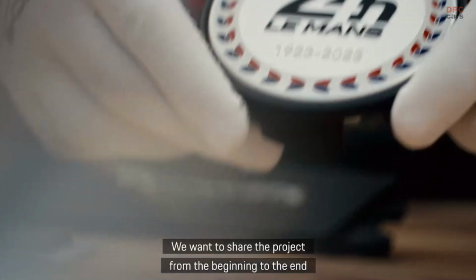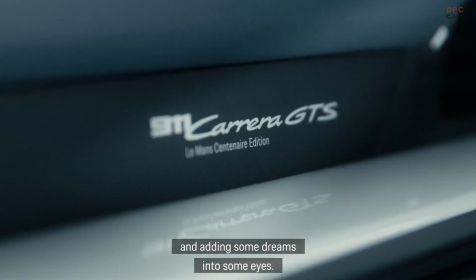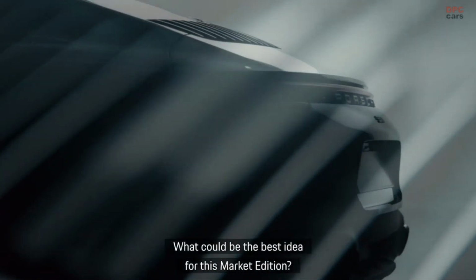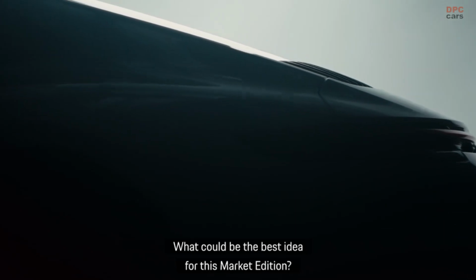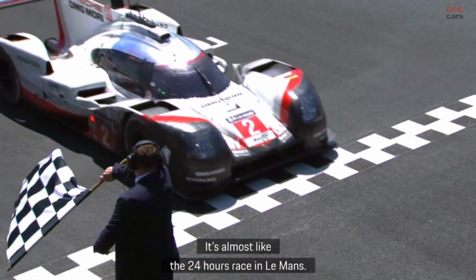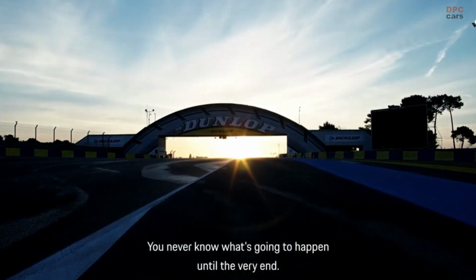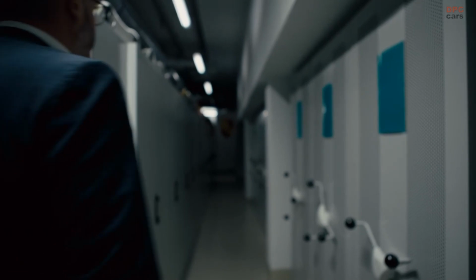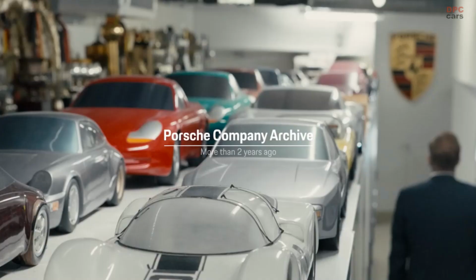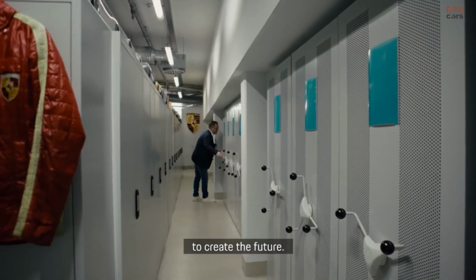We want to share the project from the beginning to the end and put some dreams into some eyes. What could be the best idea for this market edition? The development of a car is almost like a 24-hour race at Le Mans. You never know what's going to happen until the very end. Here in the archive, we take the valuable things from our past to create the future.